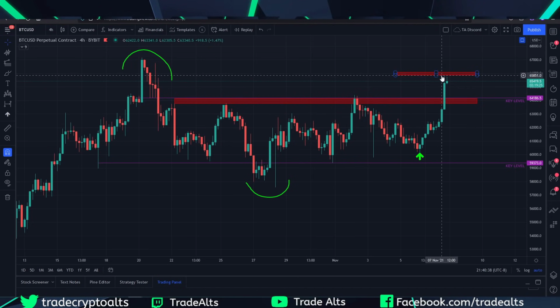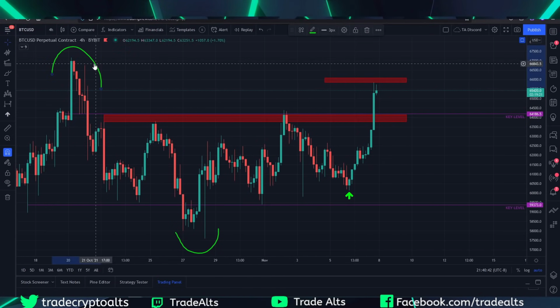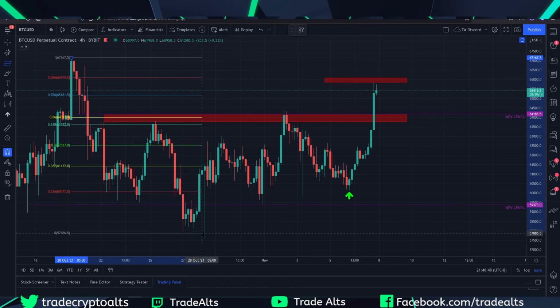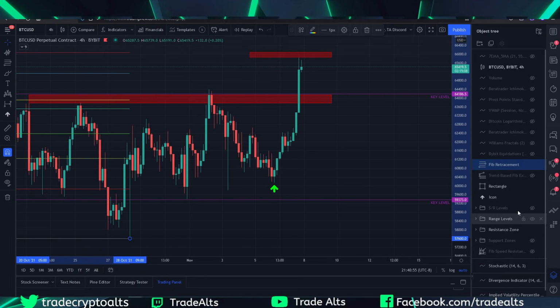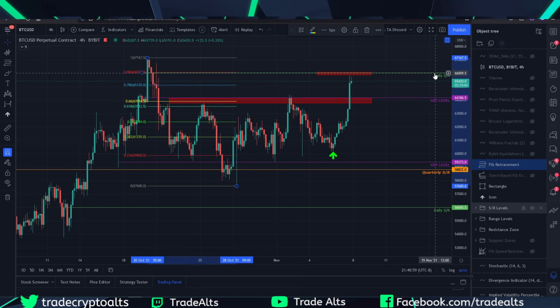So this little zone here, you're probably wondering, what is this? I will show you. Let me get rid of these. It's very simple why I have this labeled this way. Take a fib retracement. This is where your 0.886 comes in. And then if you add on my SR levels, you will see that there is a daily SR level here, kind of coming up into this region.